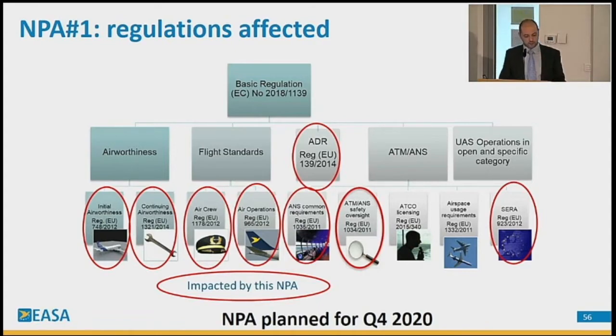Then all the requirements for continuing airworthiness, how to maintain this kind of aircraft, how to maintain a remote pilot station, and the requirements on the flight crew, will be very important, because now all the competencies are based on the fact that the pilot is seated there and receives a different kind of input from the aircraft because they are directly on it. Air operations: a lot of mitigation. The air operation relies on the fact that the pilot is there and is always able to mitigate the final risk because he sees outside the cockpit what is happening. Now it's not the case anymore.